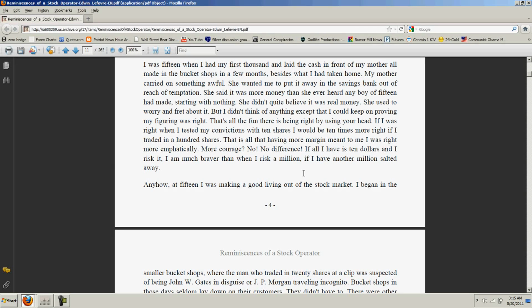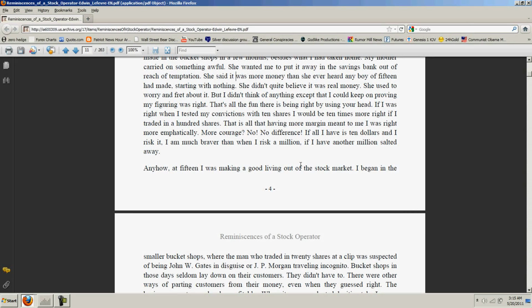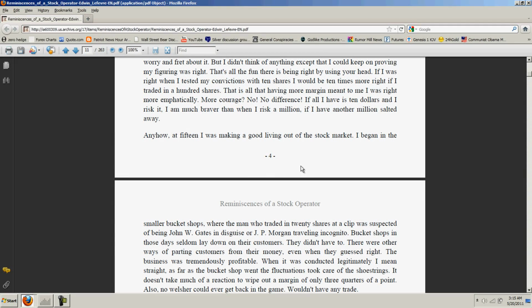More courage? No. No difference. If all I have is $10 and I risk it, I am much braver than when I risk $1,000,000 if I have another $1,000,000 salted away. Anyhow, at 15 I was making a good living out of the stock market.